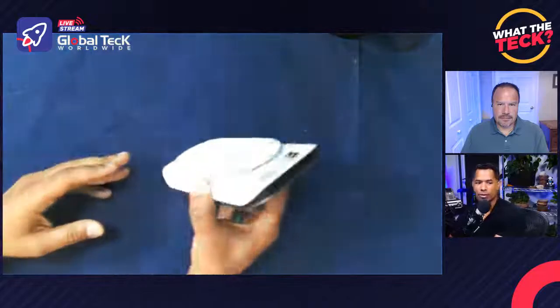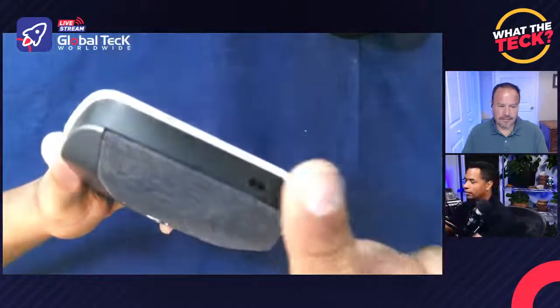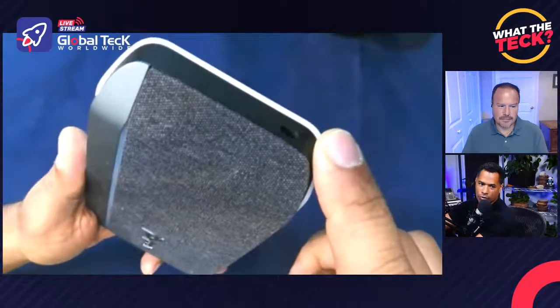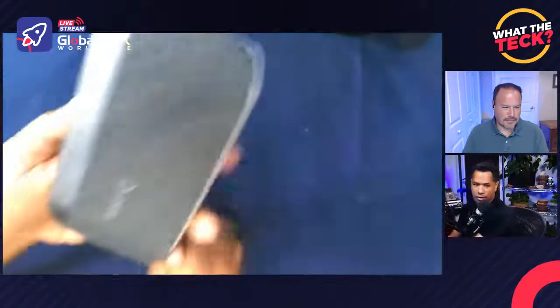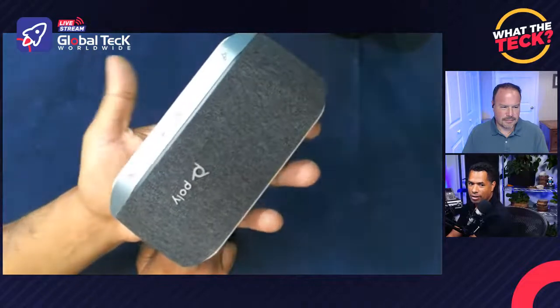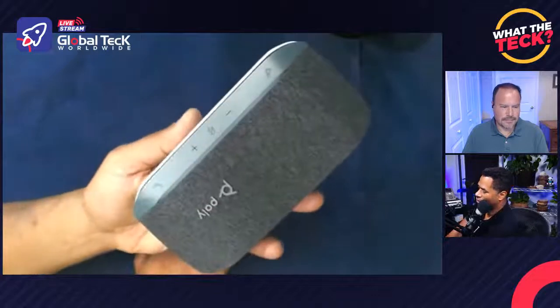It actually comes with... Let me go over here. Let me go to the close-up. You see right there, it's got a slot for using a lanyard, and the lanyard comes in the box as well. As you can see, it rests very naturally in my hand like a smartphone. And I will applaud them for really taking on this form factor because it's different.